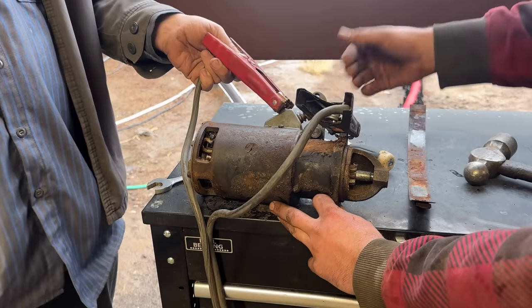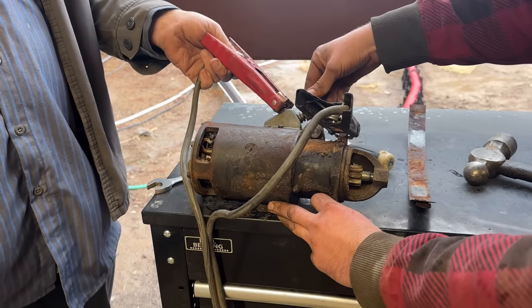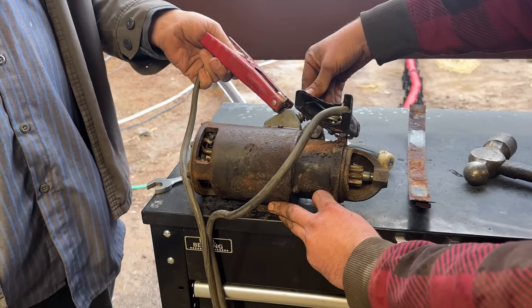And this piece is connected to the lever inside the foot pedal, and as you press in, the Bendix comes out. Your foot's the solenoid. Yeah, your foot's the solenoid.